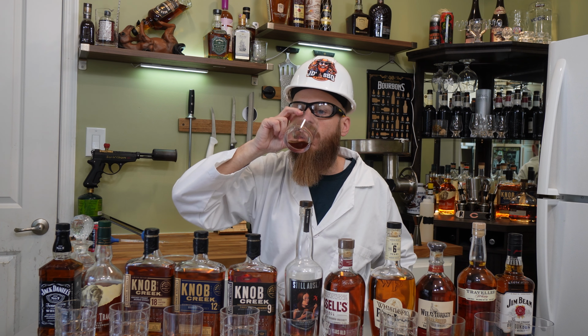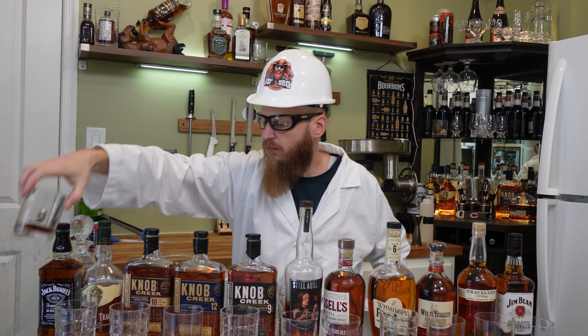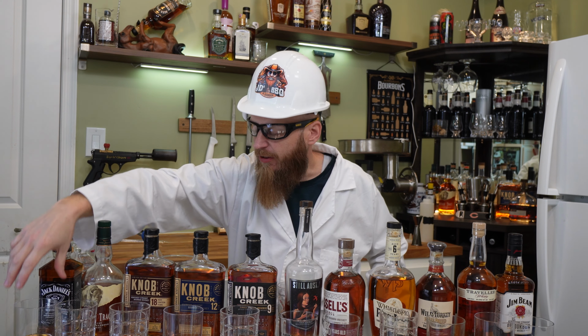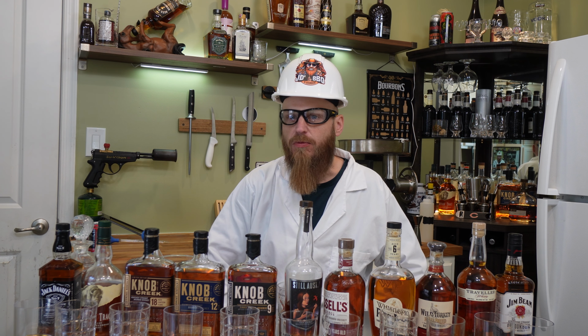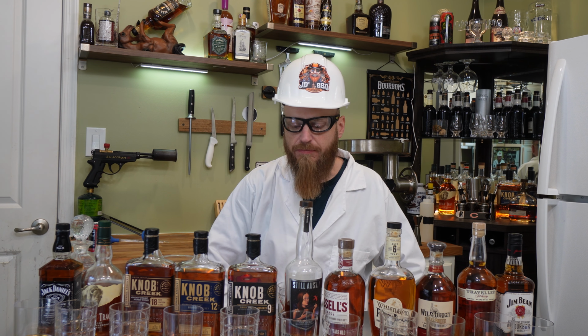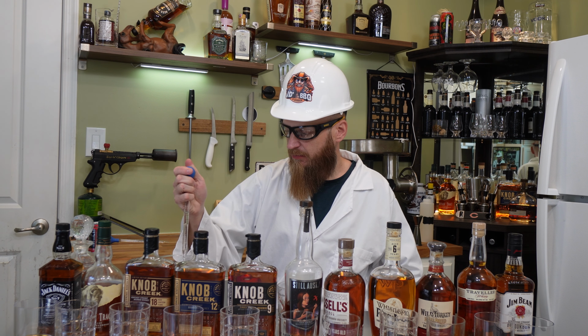Give that a swirl. That's really good. I do see why it is probably the most famous whiskey mix for Coke out there. Very good. Okay, let's go ahead and rinse out the pipette.